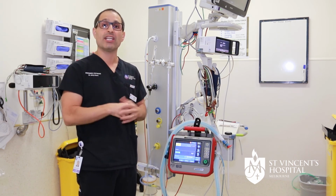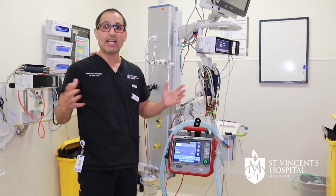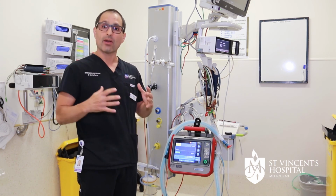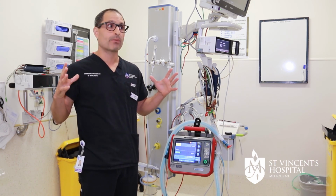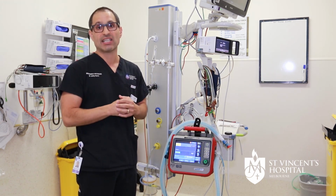We need to put a breathing tube into the patient's airway and with the help of the ventilator give really high concentrations of oxygen, and it also allows us to give an increased pressure to the patient, which helps prevent the patient's lungs from collapsing.